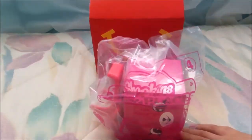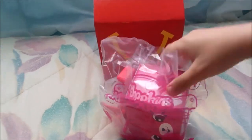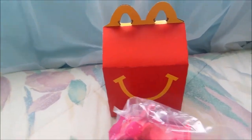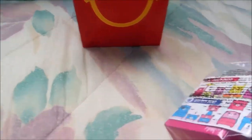Guys, we have a new Chucky toy, and my mom forgot it. We got it from McDonald's. Yay! Okay, you can open it now.